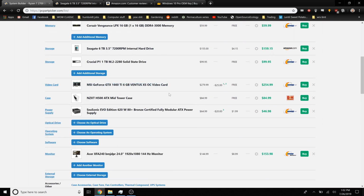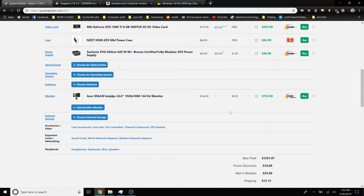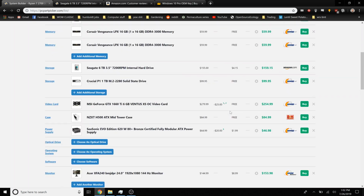This case, solid case. It's a really nice case actually for $85. It was $70 until the tariffs kicked in. Speaking of tariffs, $47 for the Seasonic 620 watt fully modular. Dude, sign me up. And then this monitor, good pick, $154. That's it. That's your build.